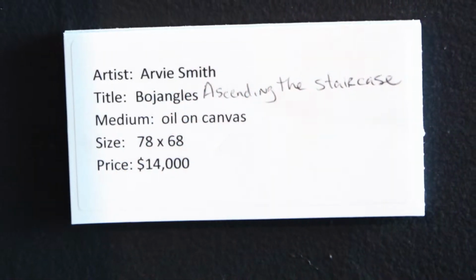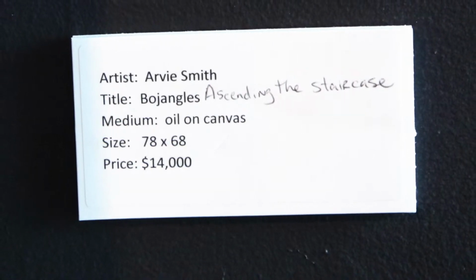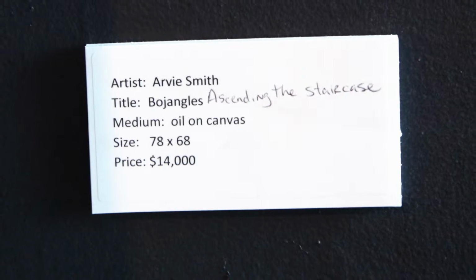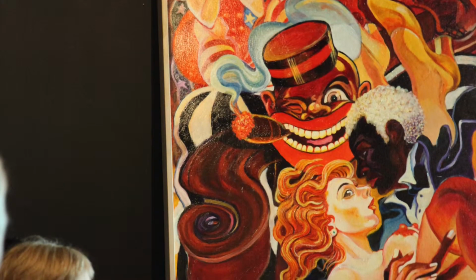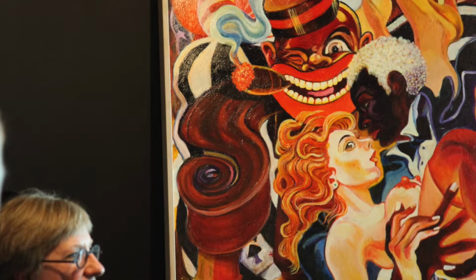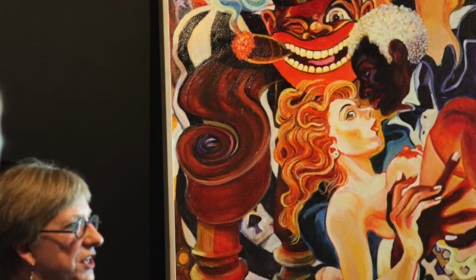So let's move on a little bit, and we'll go into the gallery over here. So I'm going to talk about this painting by R.V. Smith. R.V.'s an African-American painter who grew up in East Texas. He has had some very interesting moments.